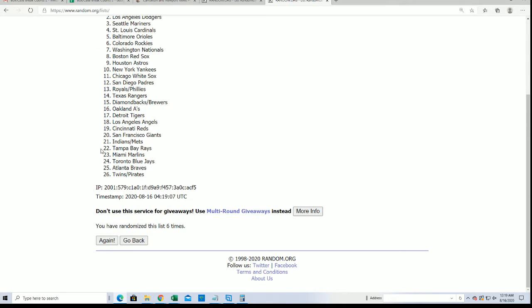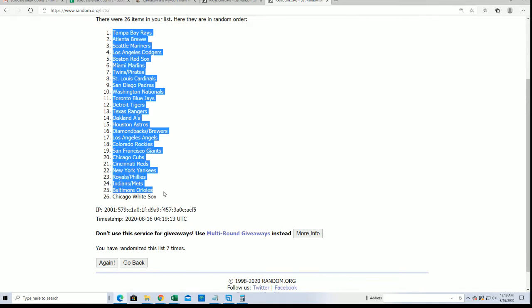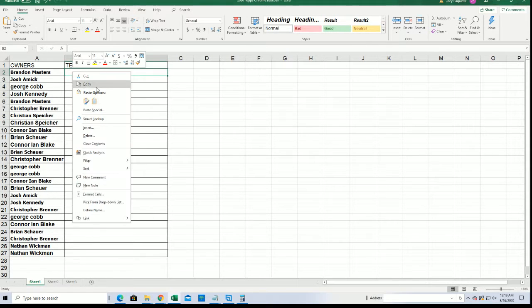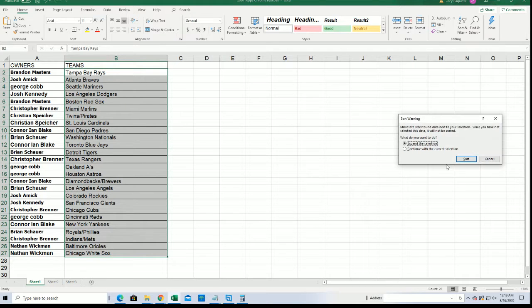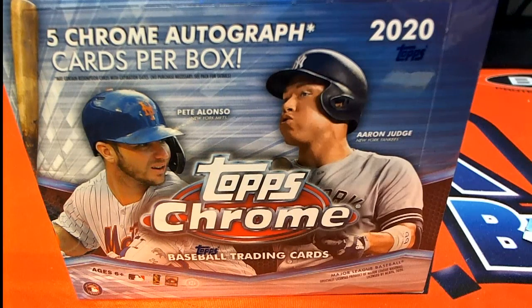Lucky number 7. So good luck, everybody, as now we can see who's got the White Sox. The White Sox are down there at the very bottom. Whose name's down there? Nathan. Congratulations. Good luck with the White Sox, Nathan. I'm going to put it into alphabetical order. Connor, good luck with the Yankees. Alphabetical order by team. So it just kind of moved around, but you can see it's all good. Everybody's got what they got.